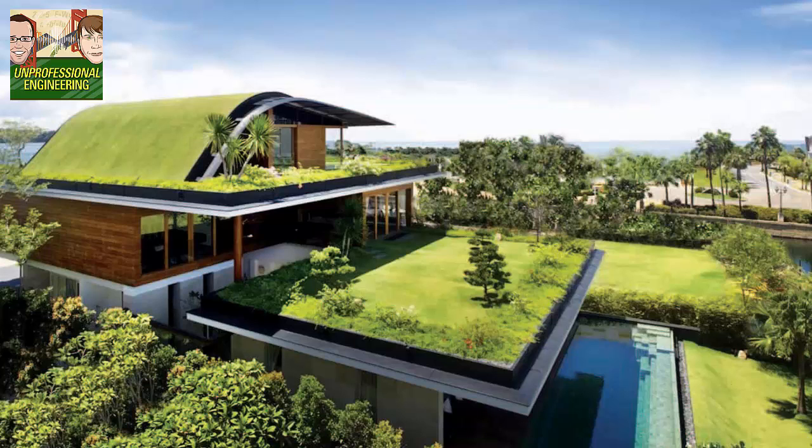Okay. One thing I've noticed about these buildings is they're all kind of funky looking. Like, to go along with this, they really make them kind of weird looking. Yeah, they can't just make it look normal.